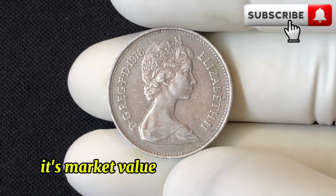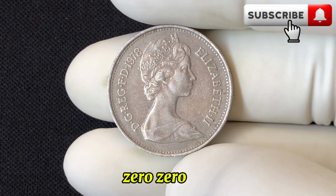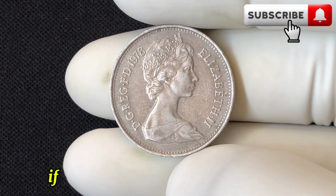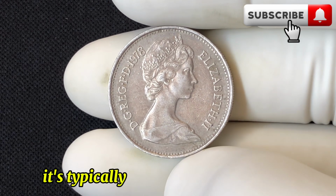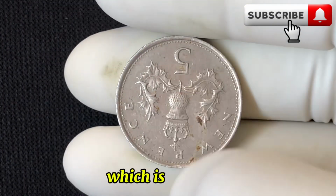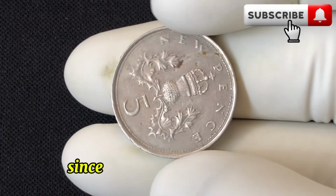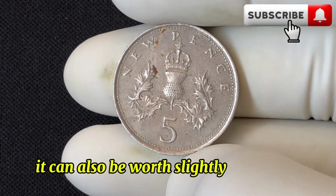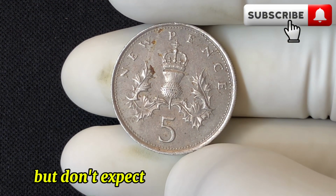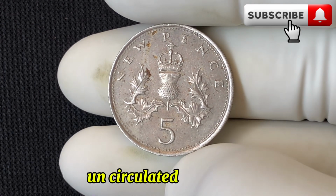Finally, its market value is... Circulated condition. If your coin has been in circulation and shows signs of wear, it's typically worth just its face value, which is 5 pence. Since the coin is no longer in circulation, it can also be worth slightly more as a collectible, but don't expect a significant premium.